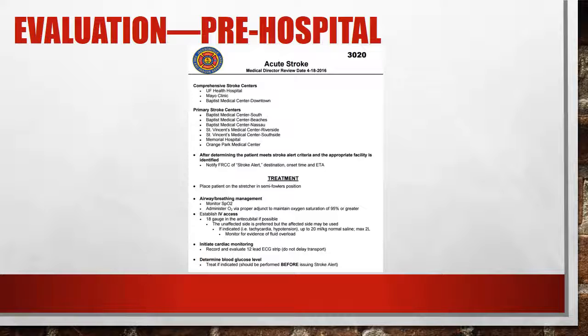So here's the SOG protocol continued. It starts on the treatment section of what to do while you're transporting these patients. On this slide towards the bottom, initiate cardiac monitoring, get a 12-lead EKG. Always a smart idea, and we'll go into some reasons why that might be later on.